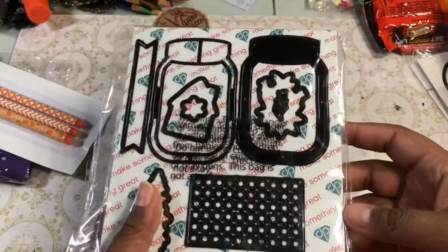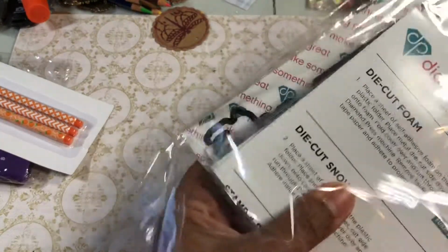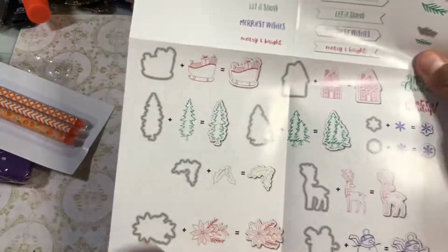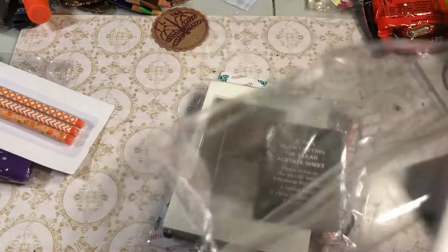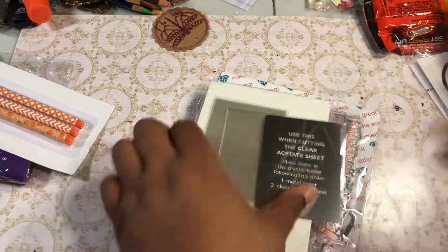Then from Diamond Press, this is what I actually bought. I bought this set here, and it makes the shaker. So it's a mason jar snow globe shaker. You've got all the little pieces that you can stamp and die cut, and then you've got all the pieces to make the shaker part. See how cute is that? And it got here so fast. I ordered it last week and it was here this morning.